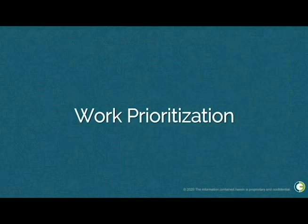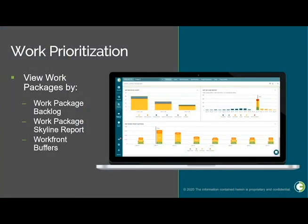So we'll get started with work prioritization. It's always important to prioritize your work and understand what we need to focus on today or this week. In a remote environment, having everyone on the same page regarding priorities is difficult if everyone is working in their own silo. Using O3's dashboards with color-coded indicators, it will allow you to prioritize your work and manage by exception.